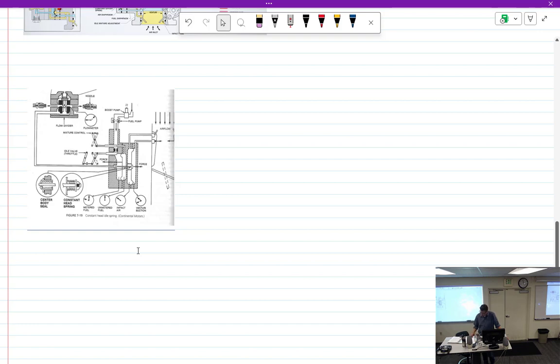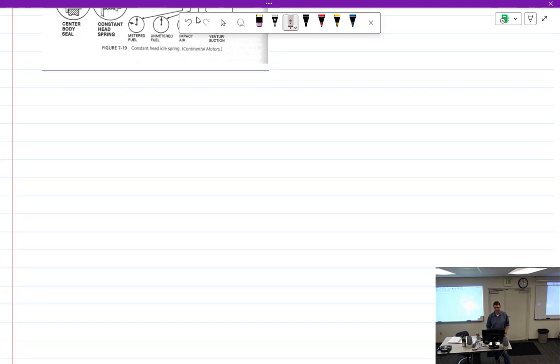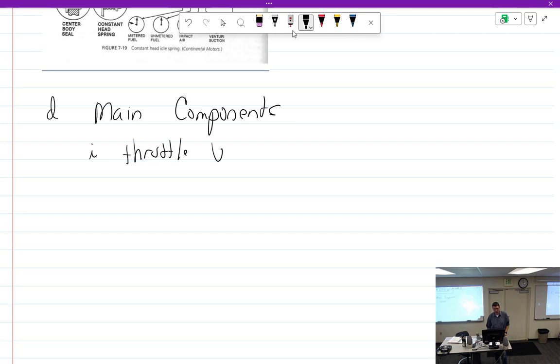Okay, main components. We have the throttle valve. Throttle valve does what? It regulates the amount of air going in the engine. We have the fuel servo. Which one is that? The big piece. We have the flow divider, which is the medium piece, and the injector nozzles.